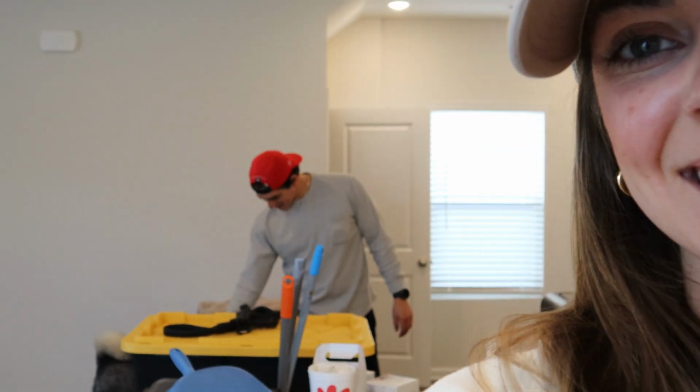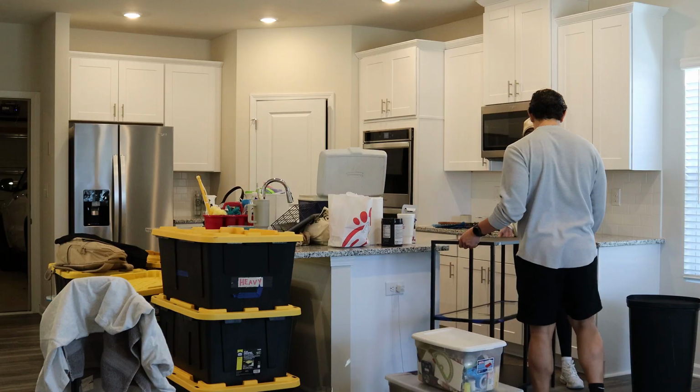And it's 2 times the size of our apartment. It's 2 levels. He loves the stairs and then the carpet upstairs. So I'm just happy he's happy. Are you happy? Are you happy for us?